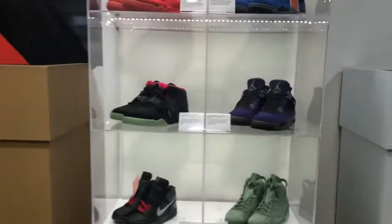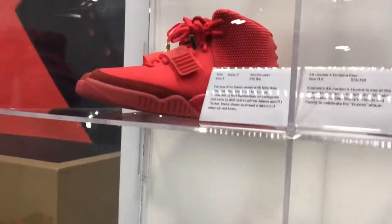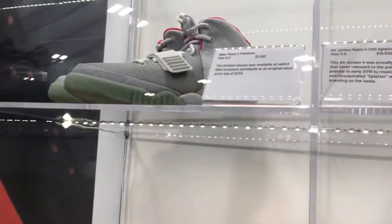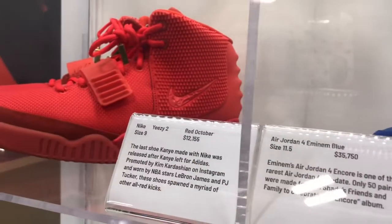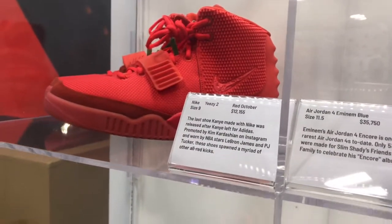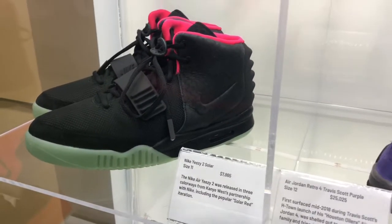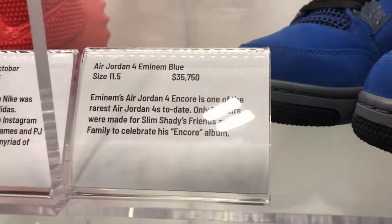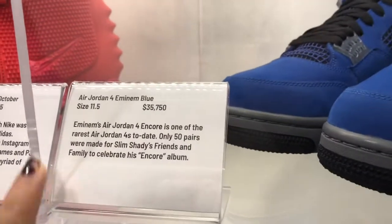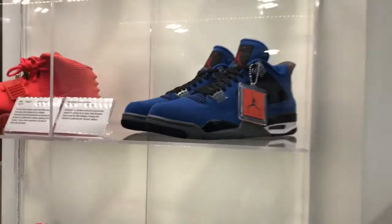And of course, we got the Yeezy Solars, the Red Octobers, and the Platinum. But look at the resale price. $12,000. These ones, $7,000. Oh, these are worth $35,000. They were made for Slim Shady's friends and family to celebrate his encore album.